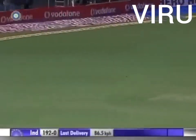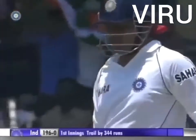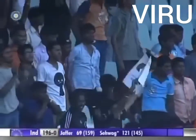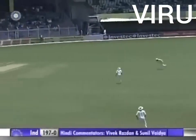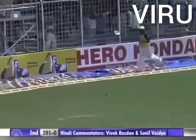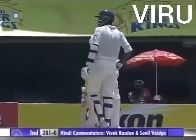Oh, that's a wonderful shot. Used his feet, played it inside out, got beside the ball. Now there's a lot of room that he had to make to get into that position. What a stunning shot. 4. Outside the off stump, just the room. He just eased it through the covers.